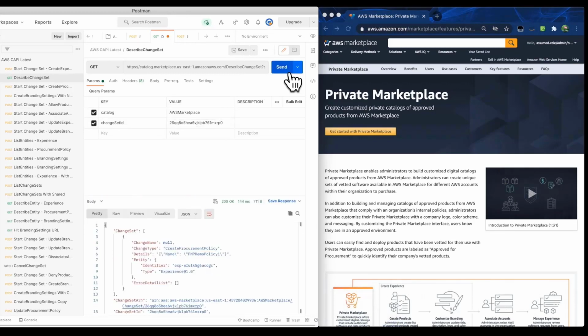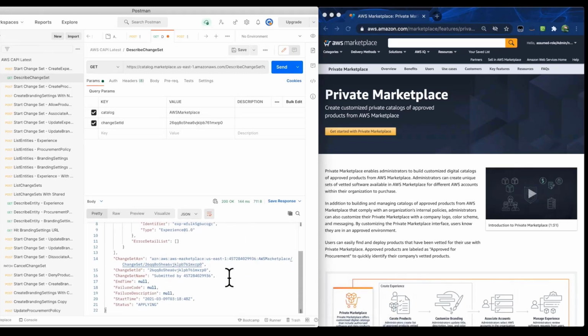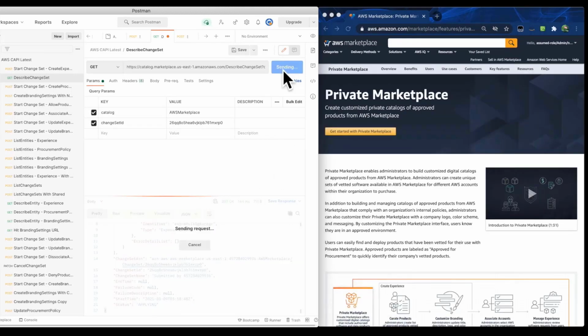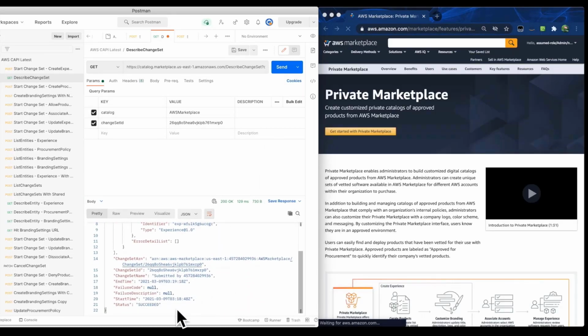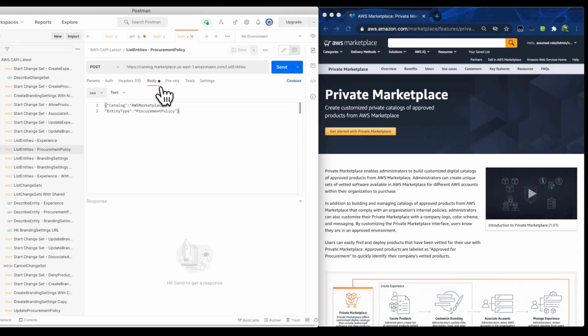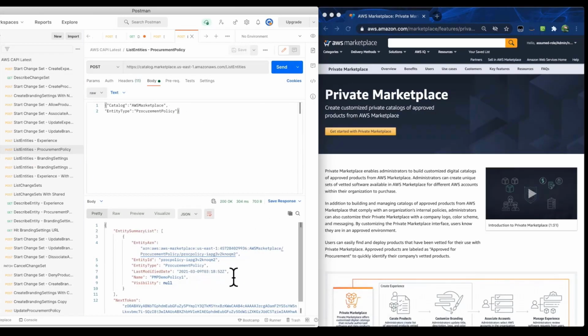And as you can see here, this change set is in state applying. So I'll wait a few more seconds, and then I describe the change set again, and I should now see my change set complete. So when I see the status succeeded, now I can ensure that my create procurement policy is a success. I can also list my entities with the procurement policy, and I should be able to see the new procurement policy that has just been created.